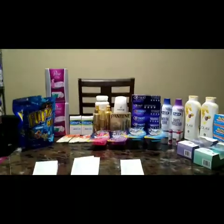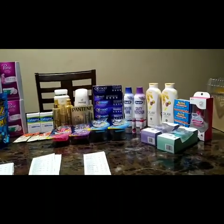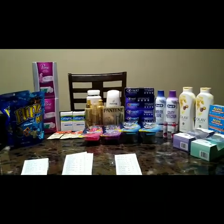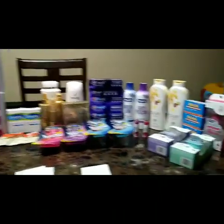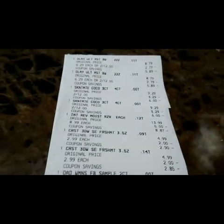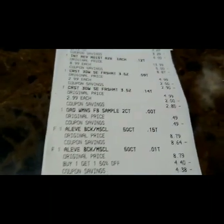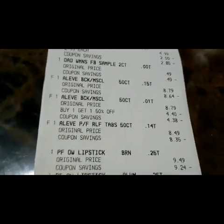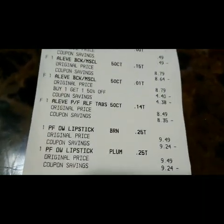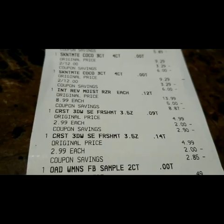All right, I have made it back home from CVS Pharmacy. This is everything that I picked up, all the deals that I got this morning. So we are here to go over the receipt. On the first transaction, I picked up the Olay body wash, the Skintimate razors, the Crest toothpaste, the women's vitamins, the Aleve, and I also got some of the Physicians Formula lipstick. And what else did I get on here?